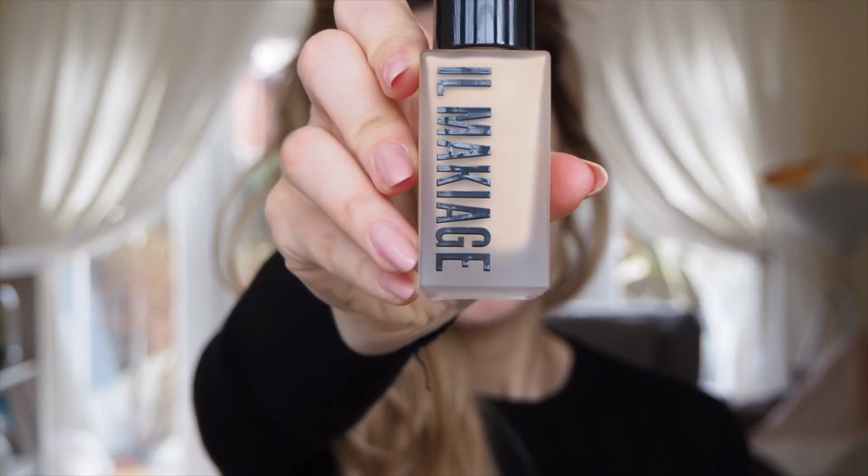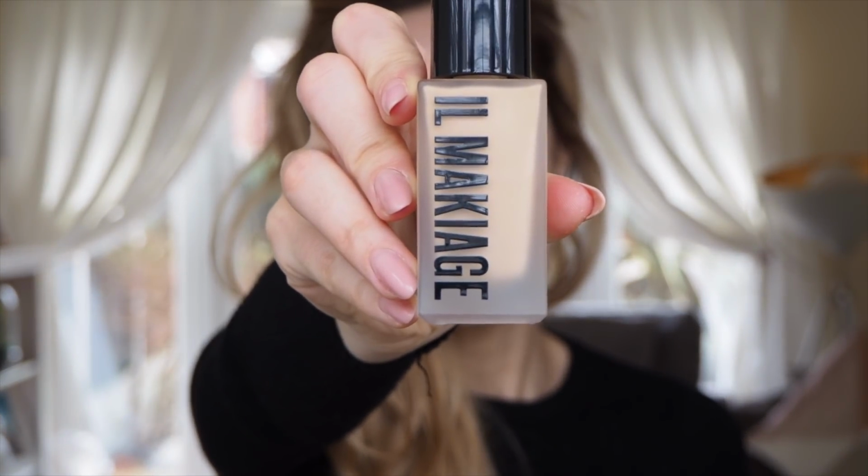I'm going to use this foundation by IL Makiage. This is the I Woke Up Like This foundation. This is kind of like a natural matte finish. So I really like this foundation. If you take their quiz and you don't get the right shade or you don't like the foundation, you can just return it. You can't really go wrong, can you? Because if you don't like it, you've not wasted anything. It is a medium buildable coverage and it is suitable for all skin types.